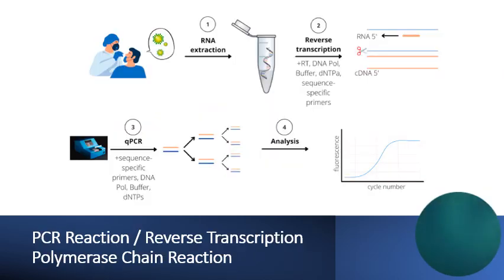PCR stands for polymerase chain reaction and is usually performed at the hospital or in a laboratory. PCR is a widely used technique in molecular biology for amplifying and detecting specific sequences of DNA. However, COVID-19 and some other viruses do not have DNA. They use RNA as their genomic material. Therefore, when applied to COVID-19 testing, PCR is used to detect the presence of RNA, the virus's genetic material. This technique is called reverse transcription PCR.